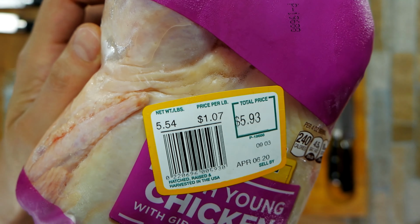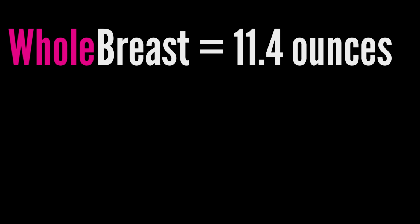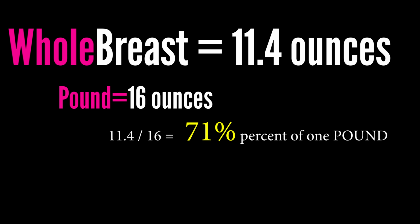This whole chicken cost $1.07 per pound. And that covers all the pieces of the chicken, it doesn't matter which cut it is, because every pound is only $1.07. So we're starting off with the breast here. I went ahead and cut it up real quick. We're at $1.89 a pound, okay? That's not very expensive when it comes to chicken breast. It gets much more expensive.